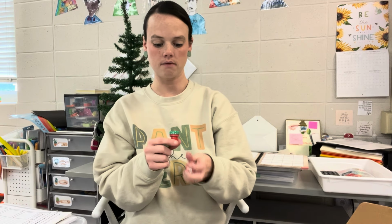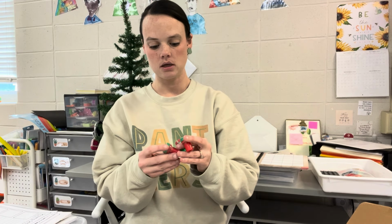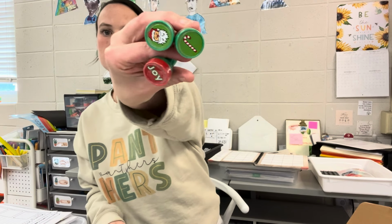I have a box of envelopes that I just keep on hand because when I taught first grade, we wrote letters to Santa every year for our local newspaper, and so I needed those envelopes. These are just some holiday stamps. I didn't actually end up using them this year.